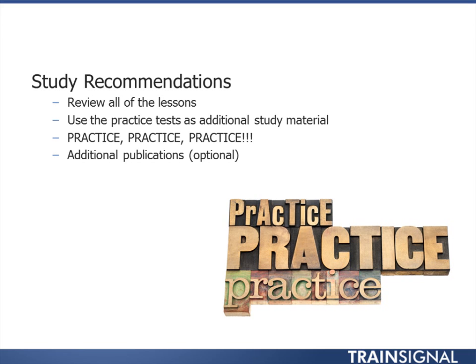So, just some suggestions that I have here is to review all the lessons. And I do recommend that you review all the lessons if you are planning to get certified. Some people will say to themselves, you know what, I'm already familiar with that particular technology, so I'm not going to bother with that lesson. I've been guilty of that as well. When studying for a certification exam, I got a course, and then I just kind of skipped over parts of the course that I thought I was already familiar with.